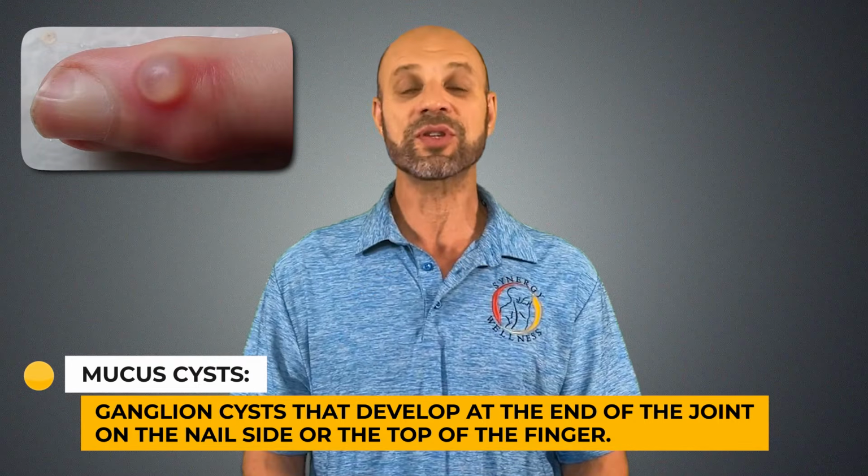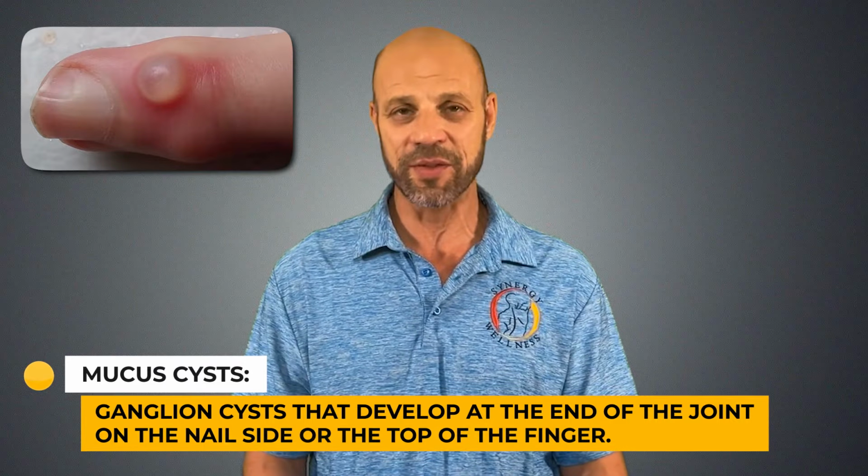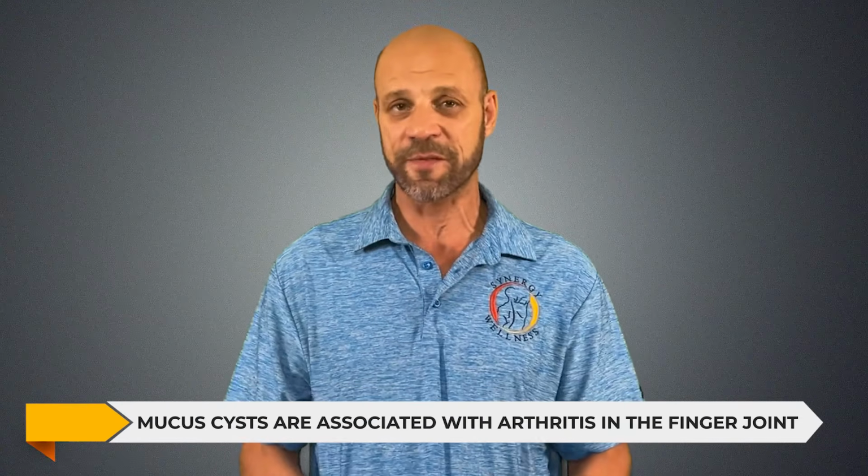Now, ganglion cysts that develop at the end of the joint on the nail side, or the top of the finger, are also known as mucus cysts. So that's another name for that at the top of the finger. Those are typically associated with arthritis in the finger joint and are more common in women as well, but in different age groups, more between the ages of 40 and 70.